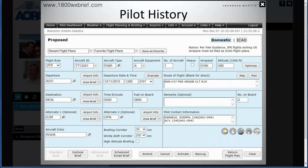And you click OK. And we have that map button in a few different places. When you do the plan a route, you can select different routes. You can graphically depict it from there.